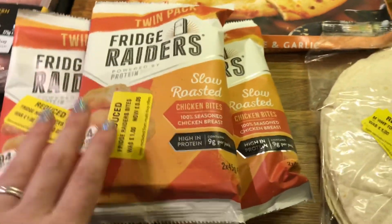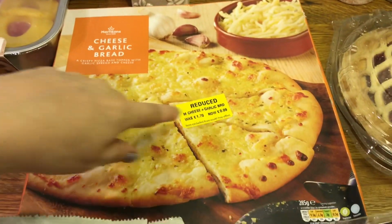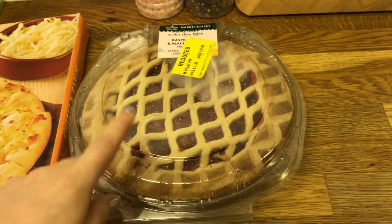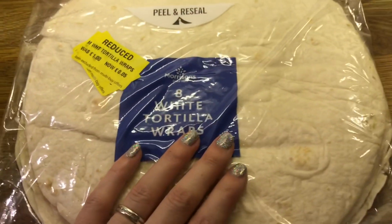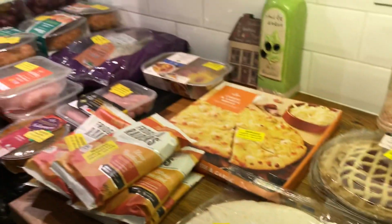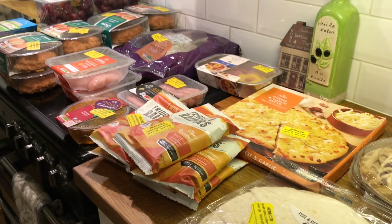I've got a few of them. The boys are going to tuck into them straight away. A cheese and garlic bread, 9p. This raspberry and peach pie, yum, 8p. Me and Danny will have that for supper. And then I got some wraps, which were 5p. So I think I did really, really well. It's the full price items that bump it up, but it's still a good haul.